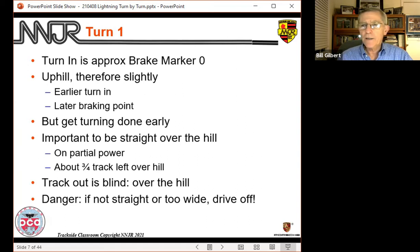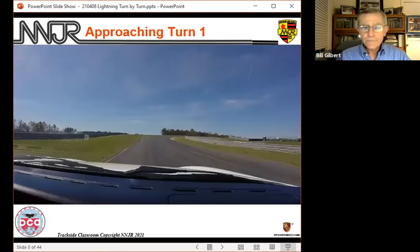And if we're not straight, or we end up too fast in here, if you do the smart thing and drive off, it's no big deal. But if you get in too hot and try to save it, then the consequences are ugly. Unfortunately we've seen that too often. This is kind of what it looks like.